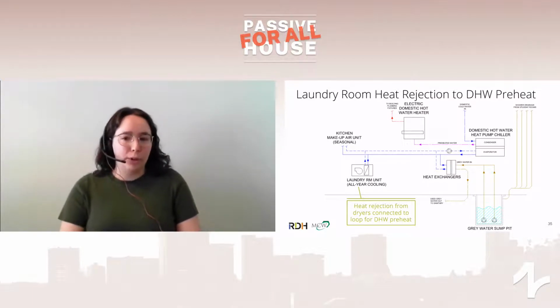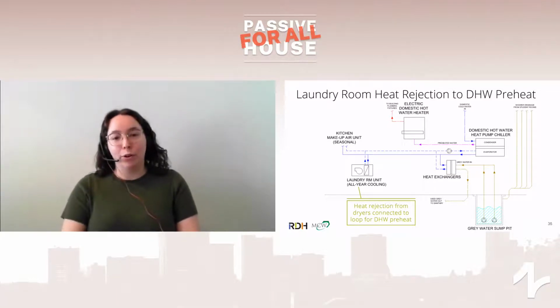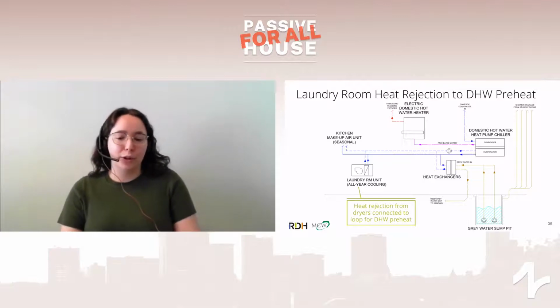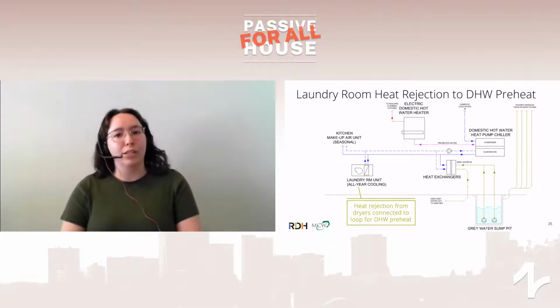So our heat pump dryer rejects heat straight to the laundry room. And we have a local fan coil terminal unit in the space that's going to be collecting that heat from the laundry room and rejecting it to our system. So we're rejecting that heat straight through that heat pump, and then again, we're using it to preheat domestic hot water.